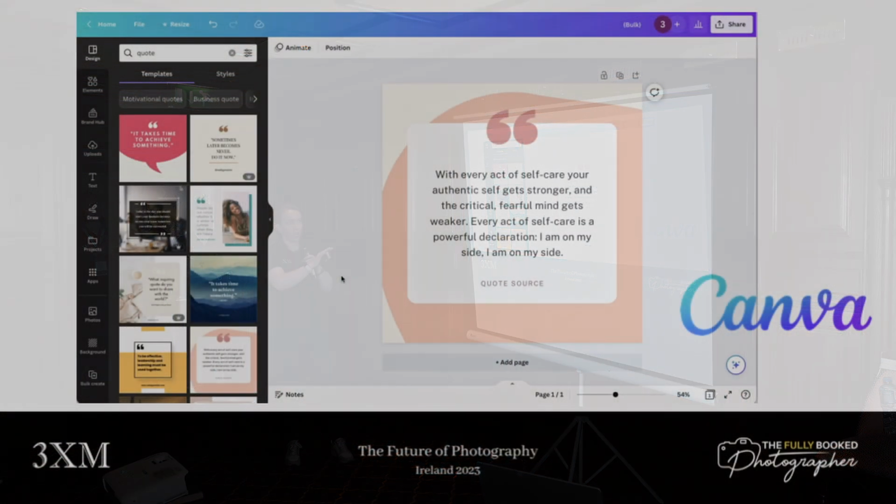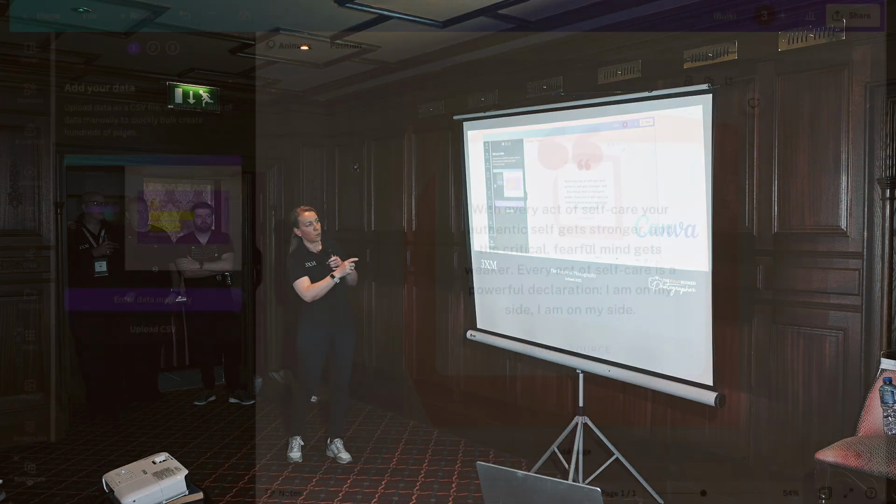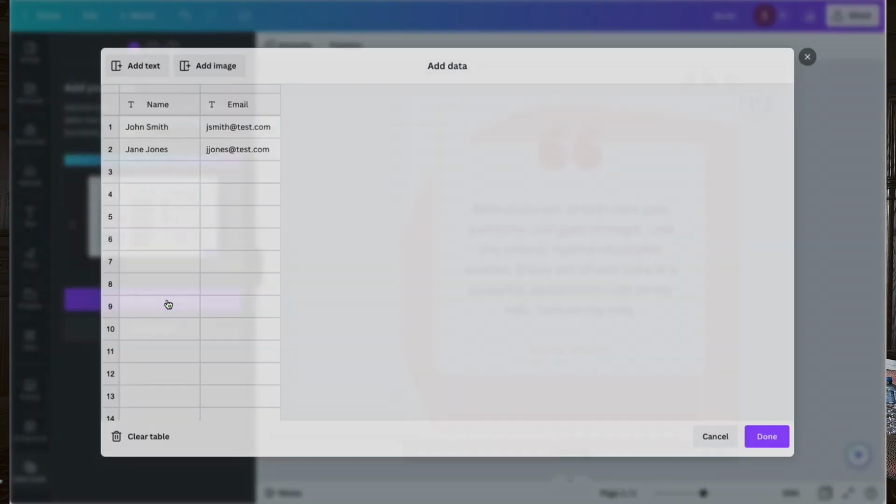And when you're designing this, you want to make sure that you change your colors, your fonts, your sizes right now, because otherwise it's going to generate all the posts and you're going to have to do one by one, and now you've lost the whole point of this, which is to save time, right? So make sure everything looks as you want it at this point. So then we're going to go to our bulk create, and we're going to hit enter data manually.